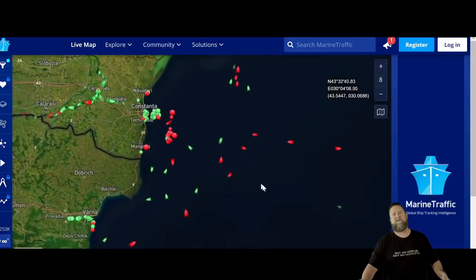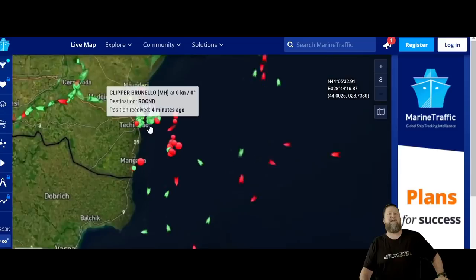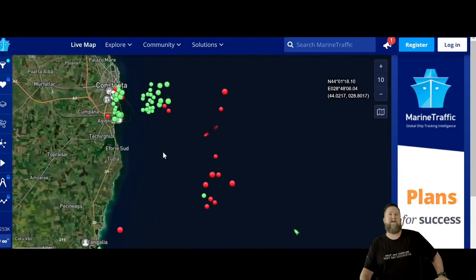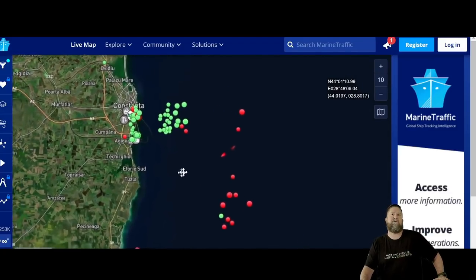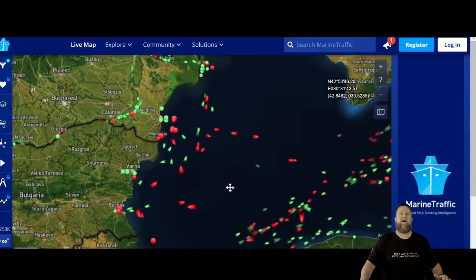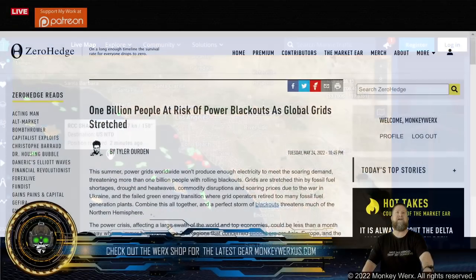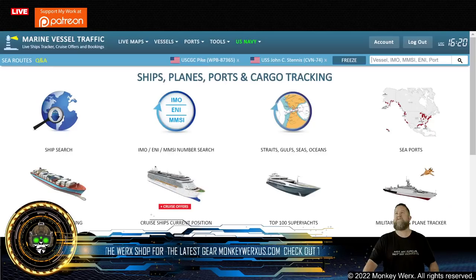And, of course, the Russia piece is flowing like they haven't missed a beat. Notice there are tankers out here off of Constanta as well as cargo ships. Probably in the mix right there are some military vessels as well. I'll have to look on our military map and see if we see anything that would indicate that. But let's get over here to that.